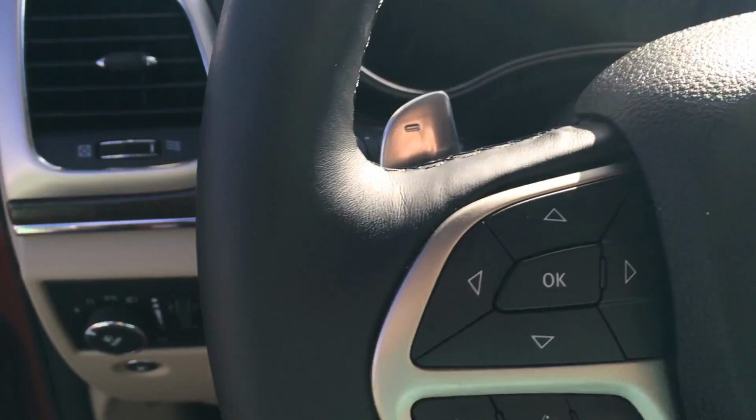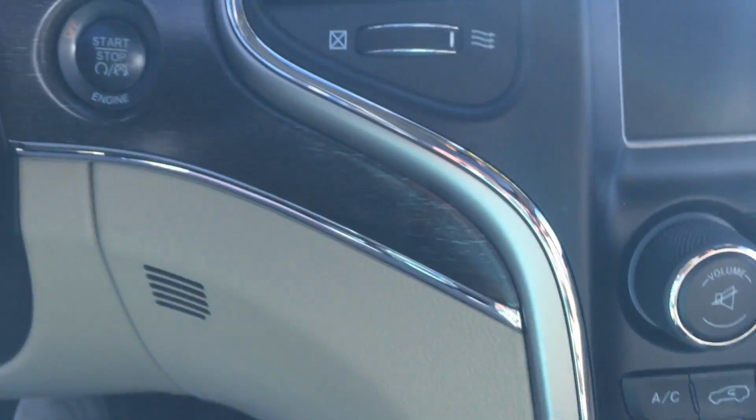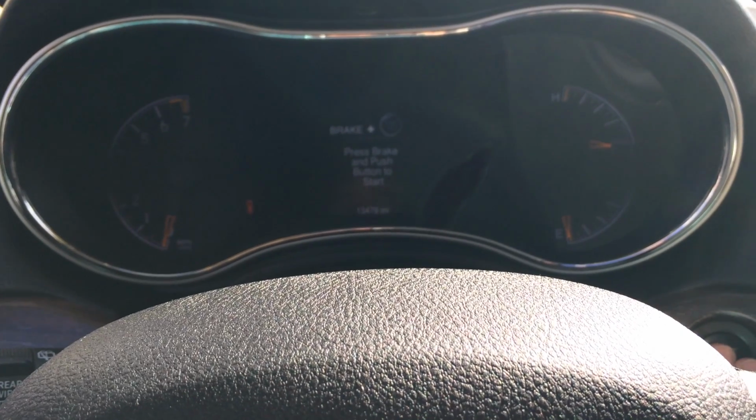The second way of starting your Grand Cherokee is easy. You just put your foot on the brake and keep your key fob inside the vehicle. Then locate this push button, then keep your foot on the brake and hit it to start.